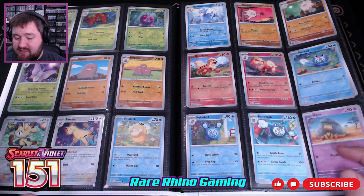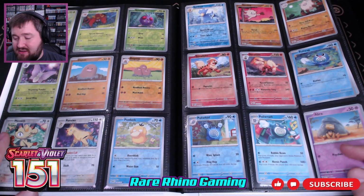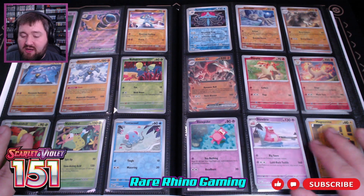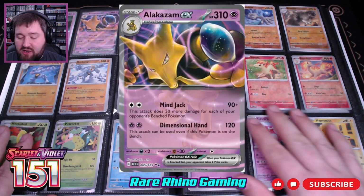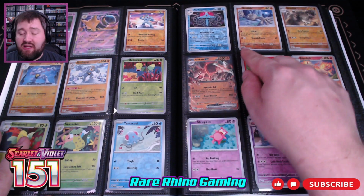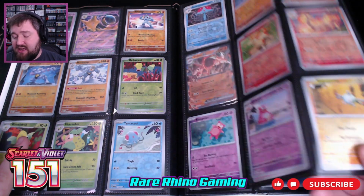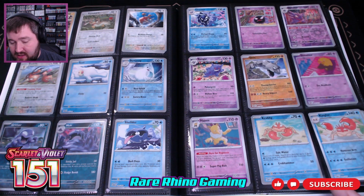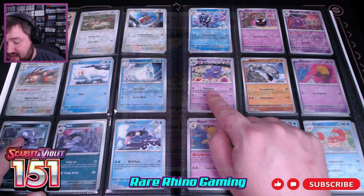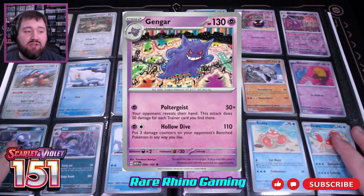But other than the EXs, these are not super powerful cards. Diglett's got 50 HP and does 30 damage, so you're not going to be destroying anybody necessarily with these cards. But you do have your Alakazam EX over here, which they have promo versions of. I also like that the EXs are replacing the regular versions of the card, so there's not a regular Alakazam and then an EX, it's just the EX versions. No EXs on this page, but I always love this Gengar here. It's a completely different animation style for these ones, and the Gengar just looks so shady.